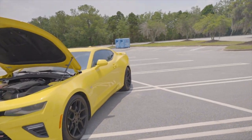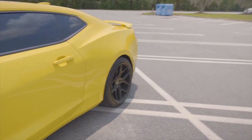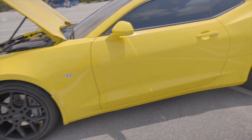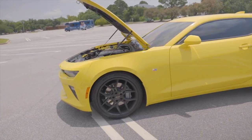Got the big tire in the back there. But he trying to burn these off, so he better be putting 305s back here. But enough of all this talking. We better go see what this Camaro talking about. And I'm going to take you to the next clip.